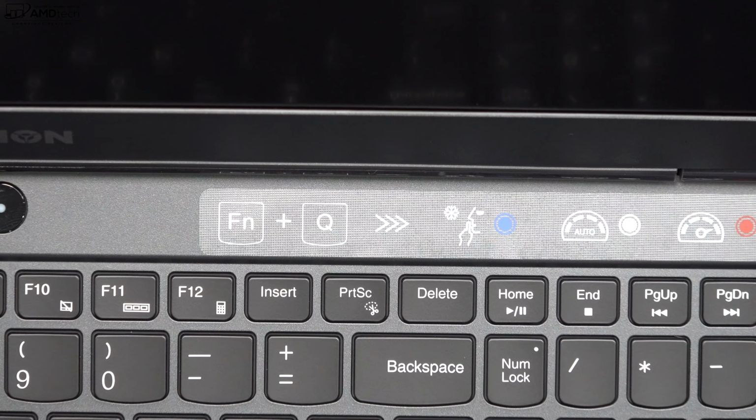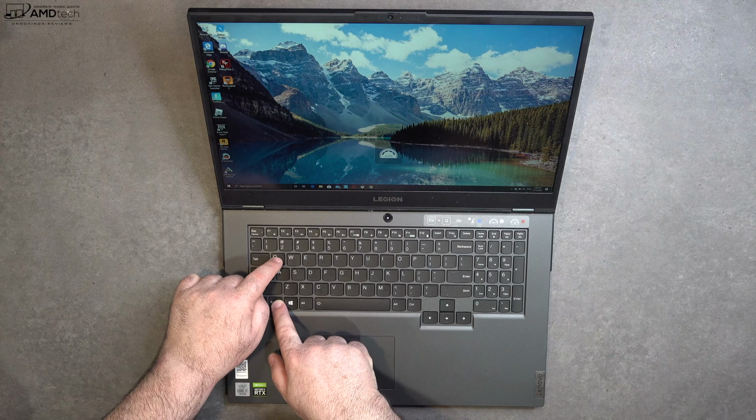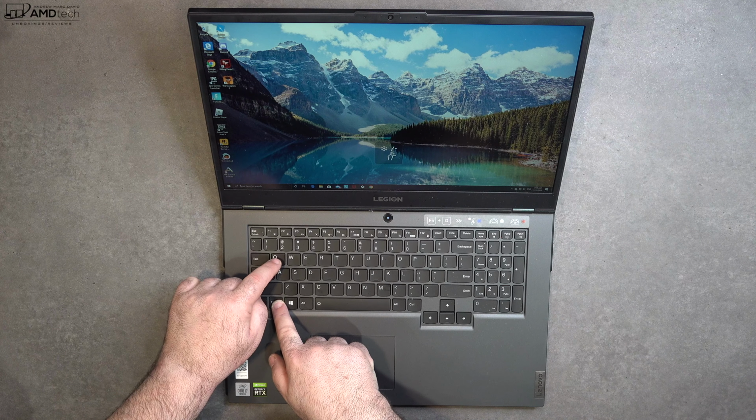And I like the fact that pressing Function plus the Q key will change the different thermal profiles, whether it be quiet, cool, or maximum performance. I like the ability that this gives you.